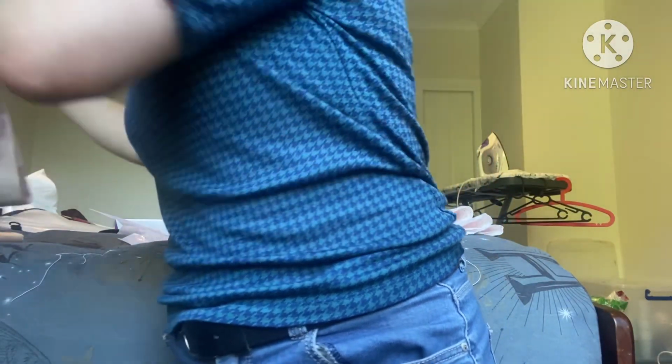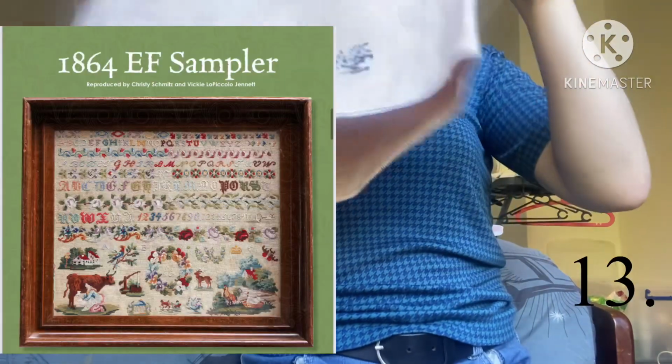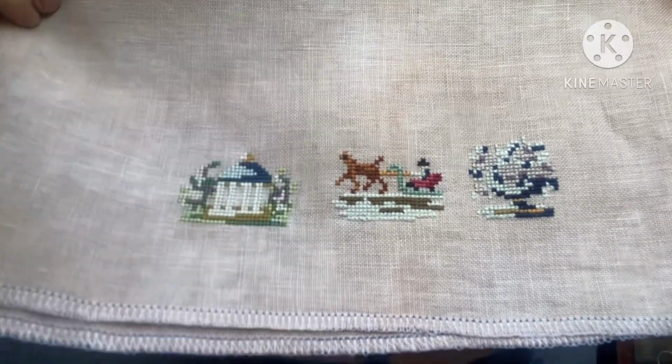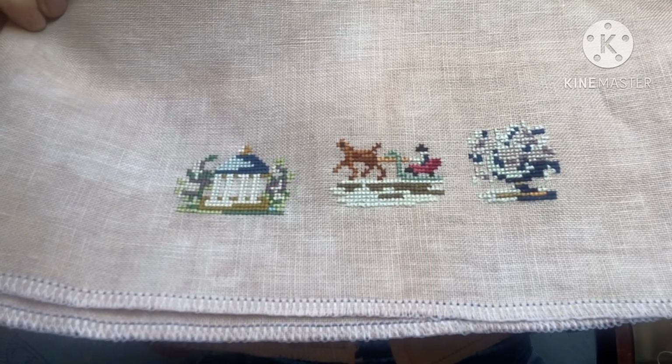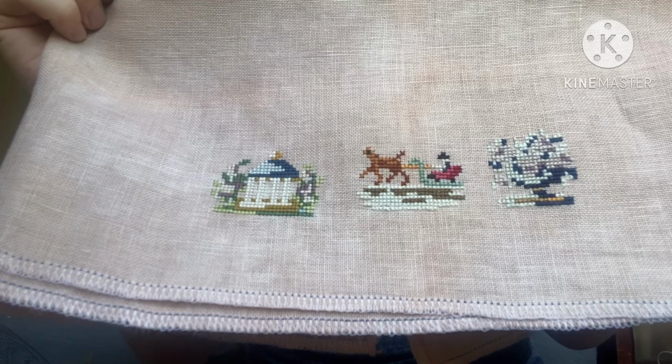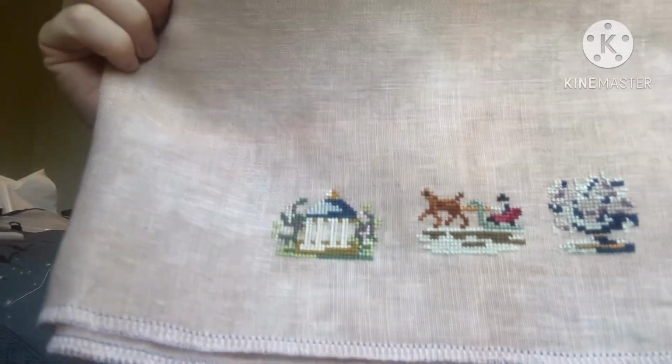This is my really old-fashioned sampler, and every time I think of giving it up, I really enjoy picking it up again. This is 1864 EF sampler. When did I start this? 12th of July 2021.